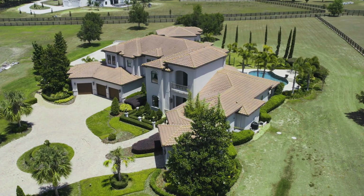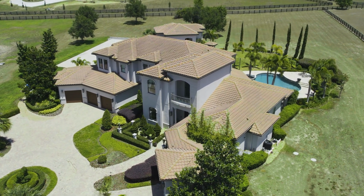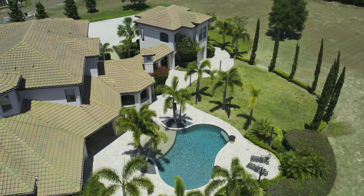It's also been approved for a pool house. So this hasn't been built, but it's all permitted. So if you're wanting to purchase it and finish that off, that could be a fun extra you could add on.